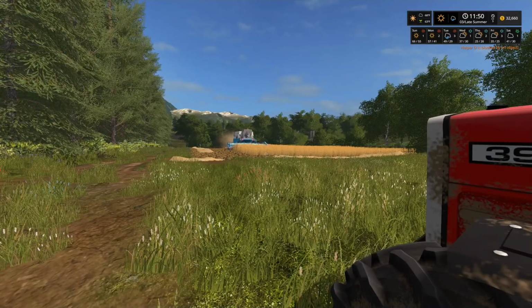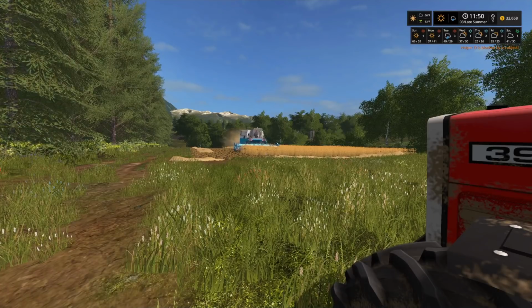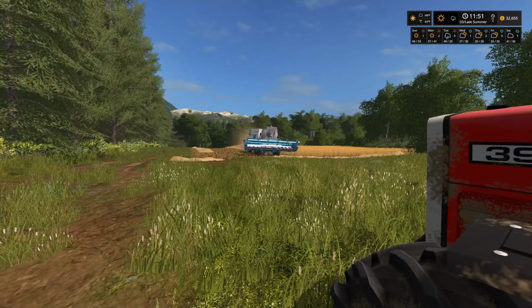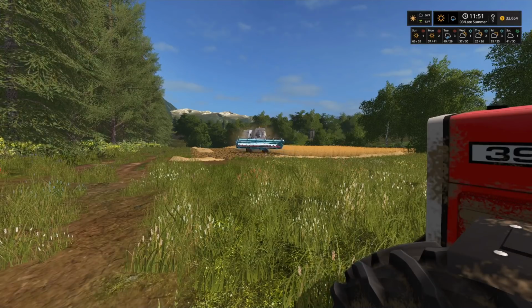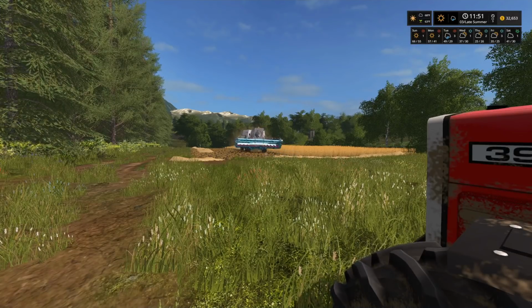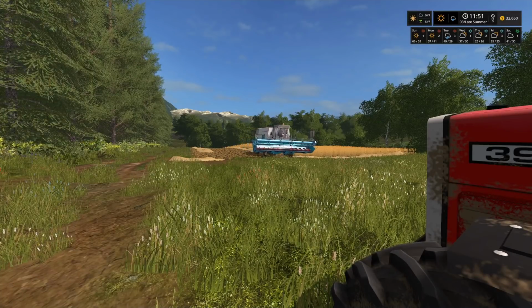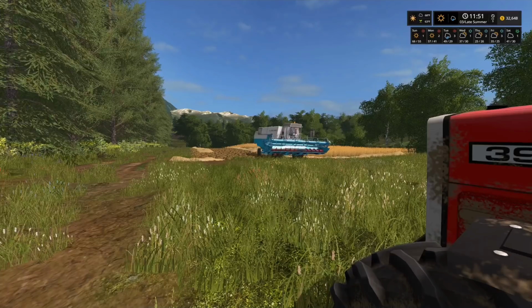Howdy! We are just over here on field 2, getting this wrapped up. Dale is running the combine for just a little bit. He's doing a fine and outstanding job. Yeah, things are going well. So far, no rain, which is a good thing.